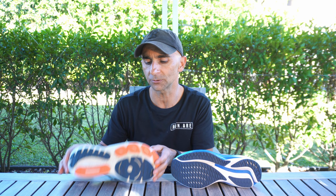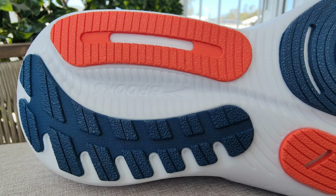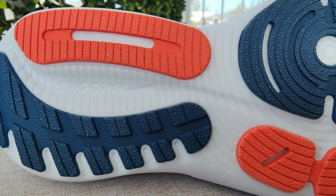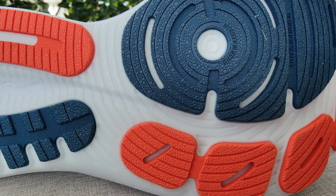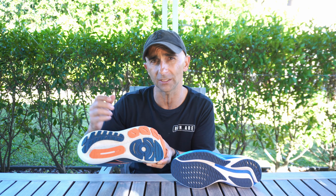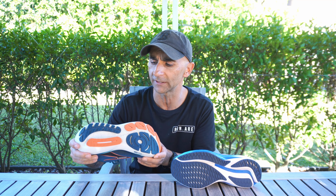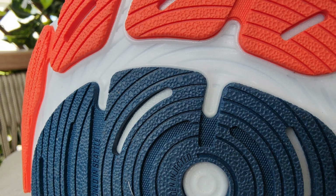So adding in the Glycerin 21, so outsole here, great rubber coverage again. Probably got a little bit more here on the Mizuno, but this one again is complementing the ride here. You'll notice that it's all in segments, just letting that midsole splay. And again with this shoe, we've got a nice big flex groove through the middle of the shoe, again adding to the ride, adding to the flexibility of the shoe. But yeah, lots of rubber here in the high areas, just where you need it.